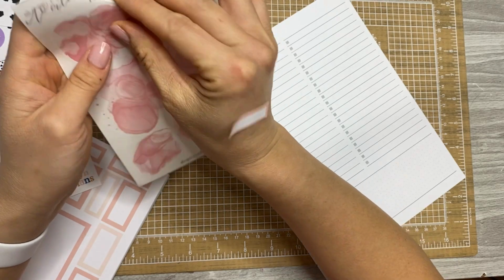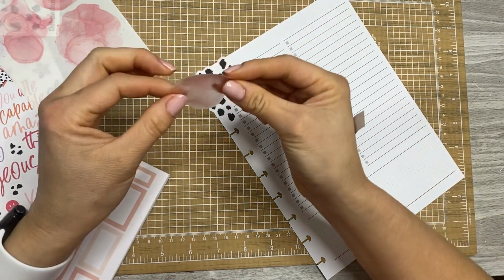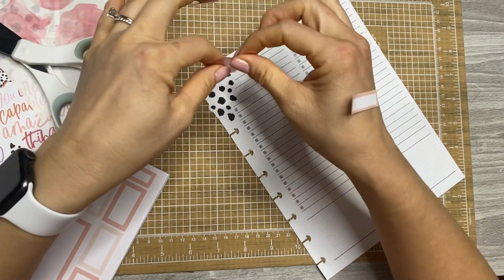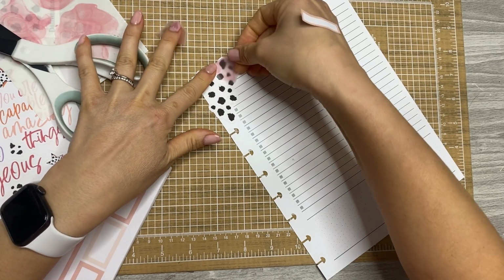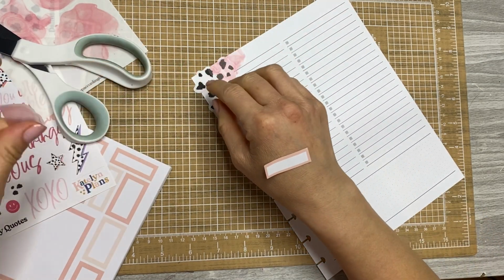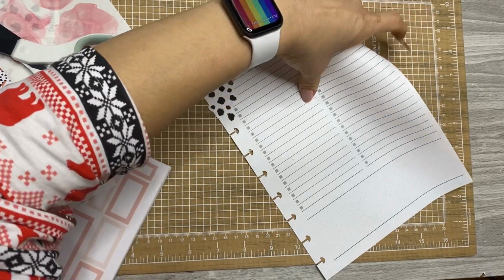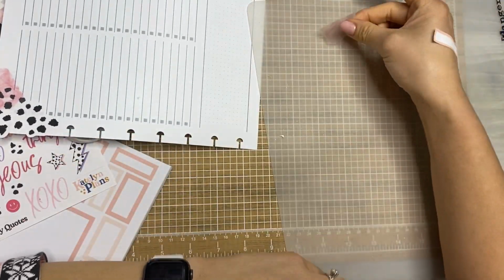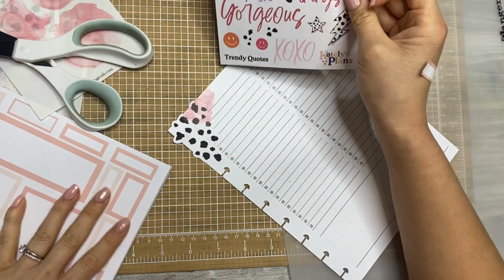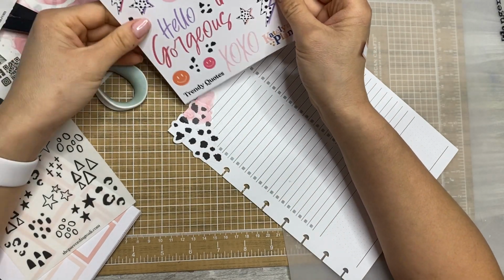Let's see. So then if I take, yeah, this will be able to go right over the top, but I think I'm going to cut it. Put it this way. And then I need my silicone mat. I have my Ranger silicone mat, and it's awesome because you can put stickers down on it and pick them right back up, and they do not stick. All right, so I have Allie's alcohol ink.